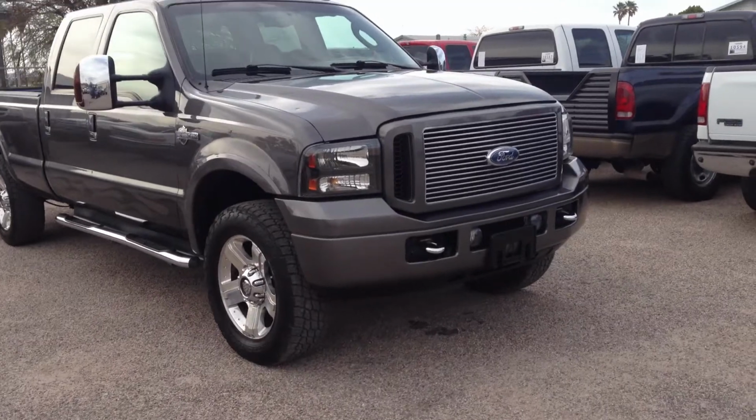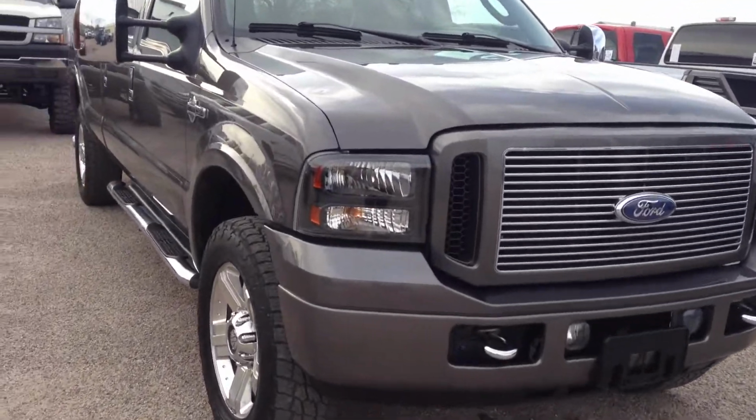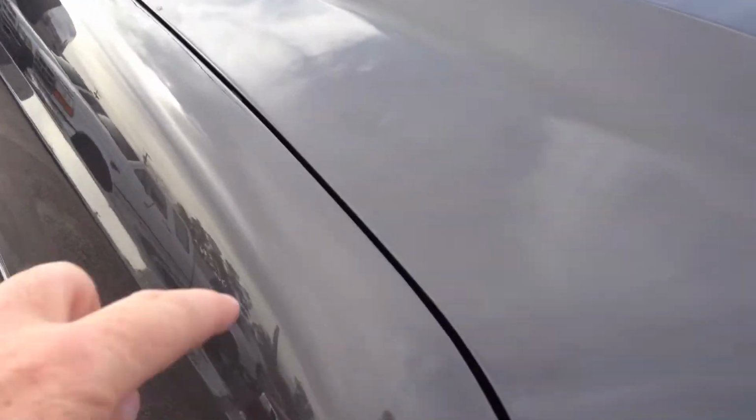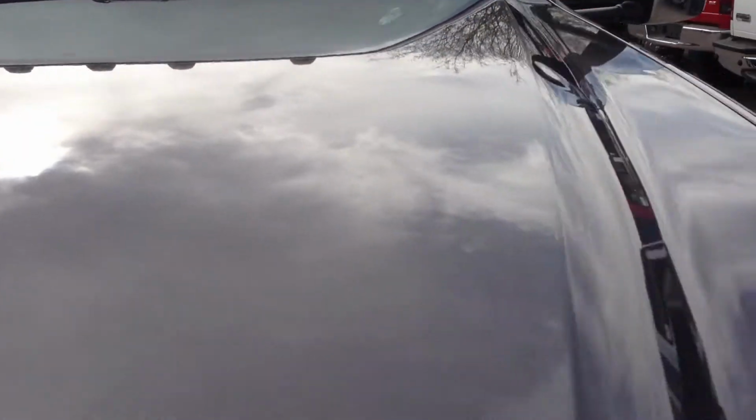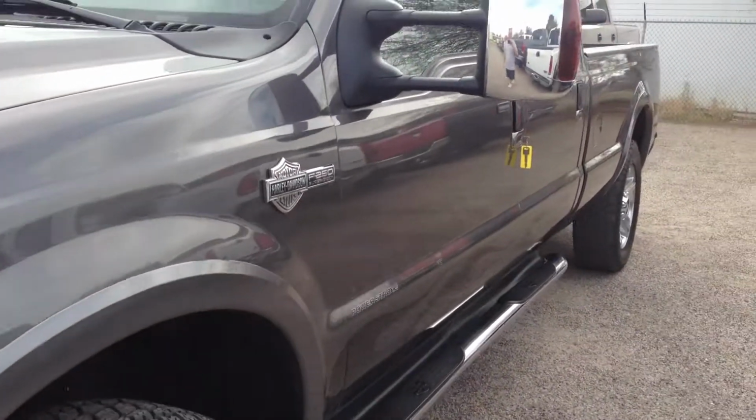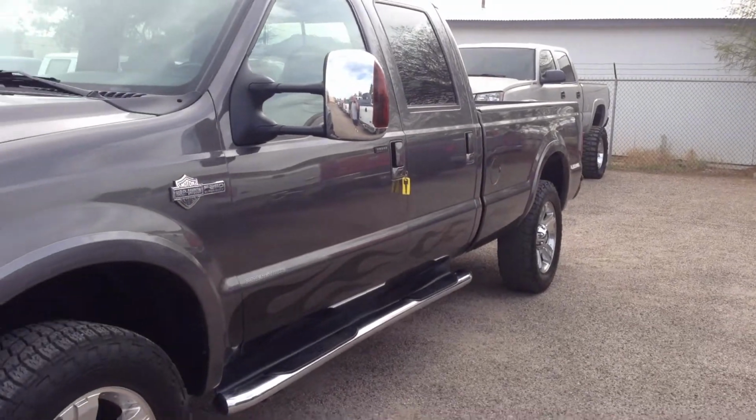All I can really say negative about it is that it's got a ding right here on the hood, a ding right there on the hood, and a ding right there on the hood, and that's the end of the problems. Really nice truck.